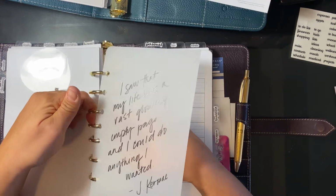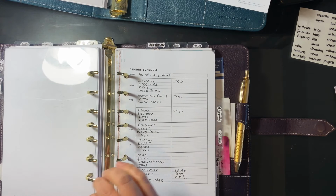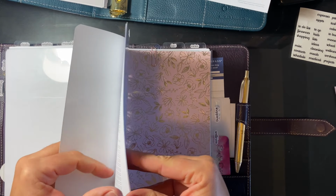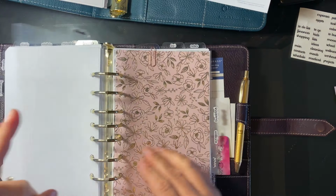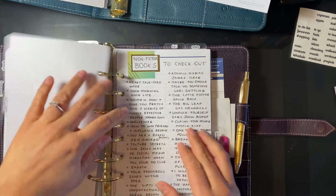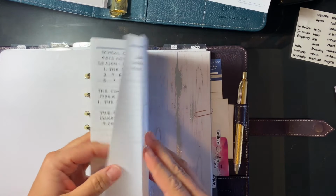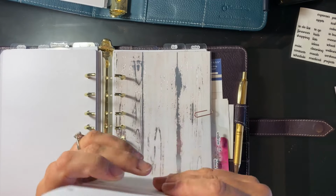Cleaning, pull that one out. I really like those vellum dashboards, they're really pretty. Cleaning, I don't really care about. I hate cleaning, so, you know, I really don't care about it. I'm just going to pull all my paper clips out of there. Shopping. I'll keep this list of nonfiction books. These are all of my books, actually. My business supply ideas. So, again, that'll go in notes.